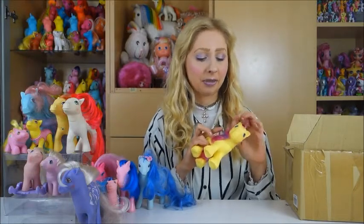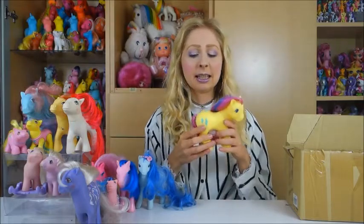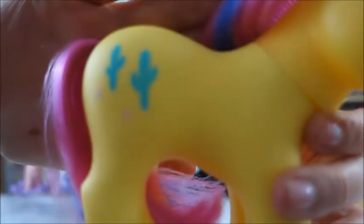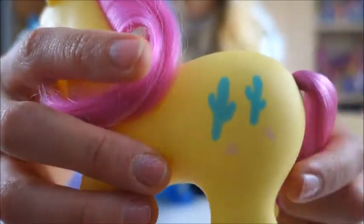They have the cutie marks and their names resemble something, it could be a profession or a hobby. And this is Tex, and he's a cowboy pony. So he has got these cactuses here. Cacti? What's the plural in English? I don't know.